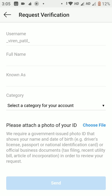Once you send this verification, you would be getting a mail in 2 to 3 days from Instagram, from where you can also check whether your account got verified or not. Not everyone can get verified on Instagram, but some of you can. So basically this is the only and the simple method you can apply for verification.